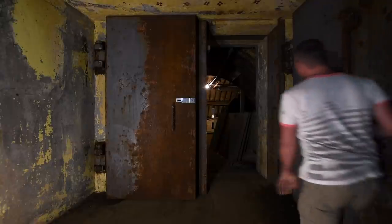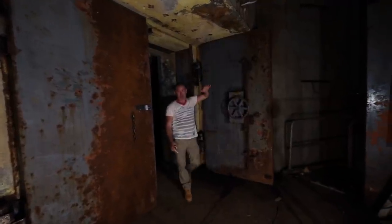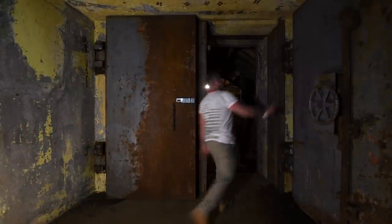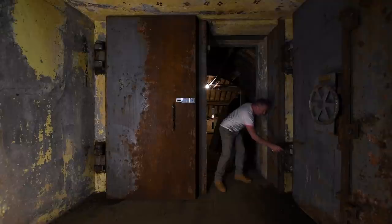But look at that. I mean, look at these engines. I mean, all intact over here. I mean, this is like Hoover Dam type engineering. There is not a crack in the concrete. So once again, spray it up here. And this is pretty good.